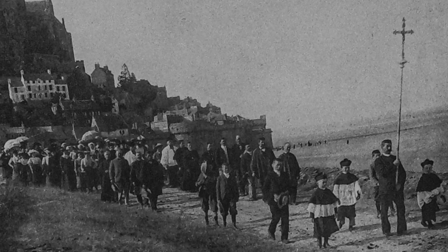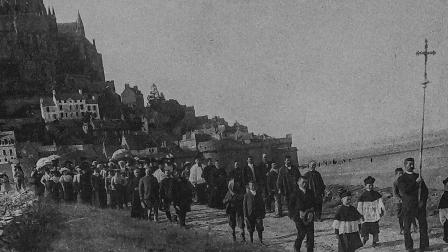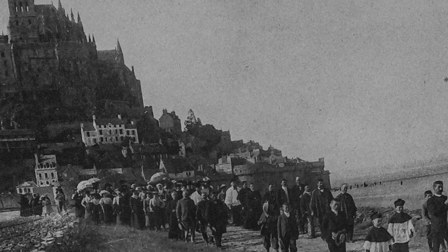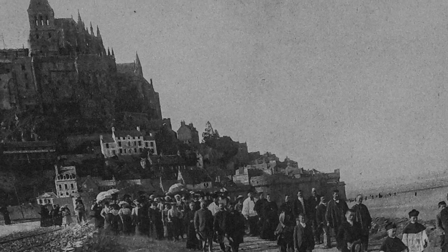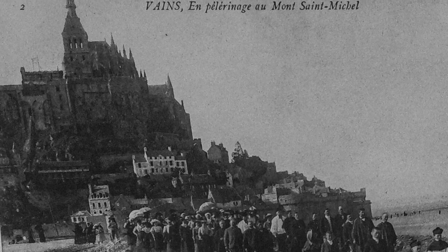The rule of Saint Benedict, observed by the monks of the mount, dictated that their days be devoted to prayer and work. So the rooms were organized around these two activities, and the space was reserved exclusively for the monks to respect the principle of an enclosed order.